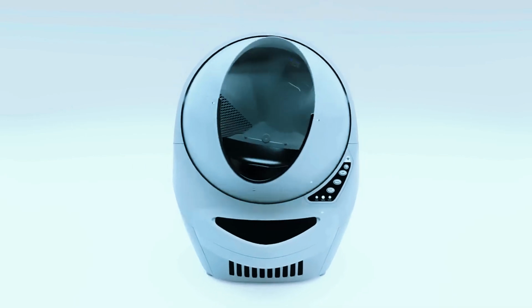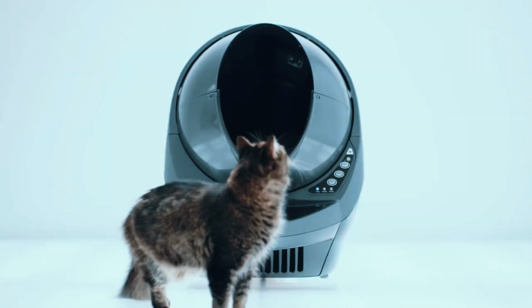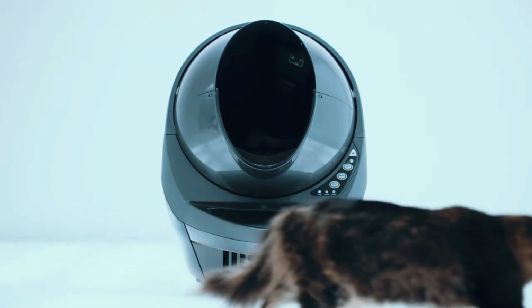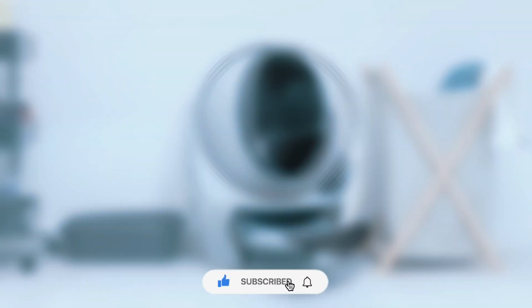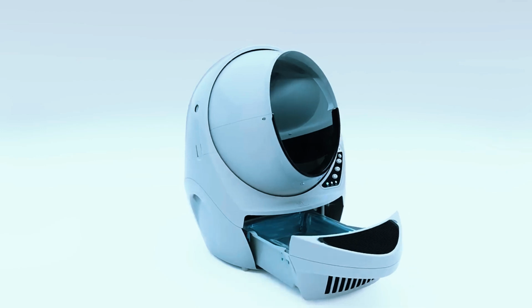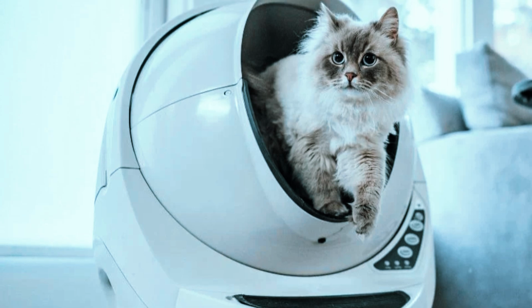The globe then rotates slowly, sifting clean litter and separating waste into a hidden drawer. Odor control is excellent, thanks to the enclosed waste compartment and consistent cleaning schedule. Even in multi-cat homes, the litter robot keeps up well, making it one of the better options for owners with 2 or more cats. Noise is minimal, especially when you adjust the cycle settings to run less frequently. Most cats adapt to it quickly after a day or 2 of getting used to the rotating motion.